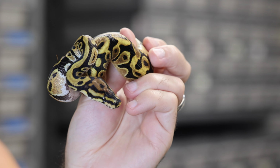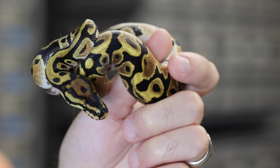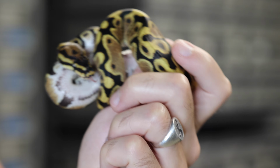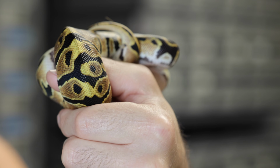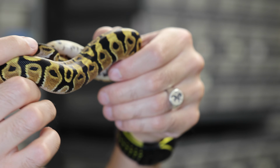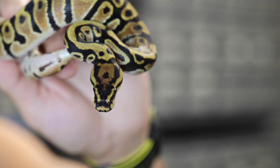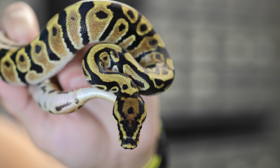Next up, we have this awesome male. He's a spot nose. He's possible yellow belly, a double het clown pied. Really cool. Get that typical spot nose looking face there. He has those really neat saddles on his back where they kind of blush a little bit. They're a little lighter than the rest of his body. He's also on frozen thawed at this point, and a great addition if you're trying to make Batmans or Batman clown pieds.